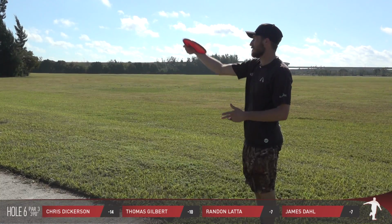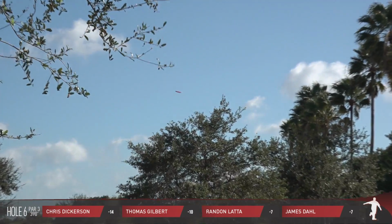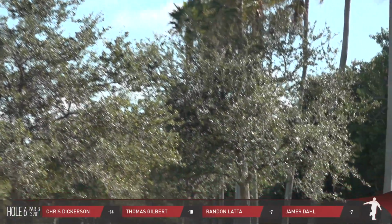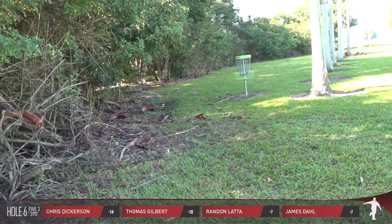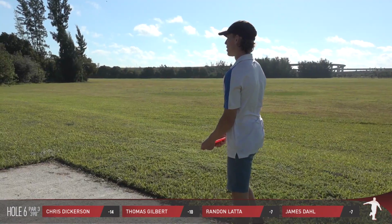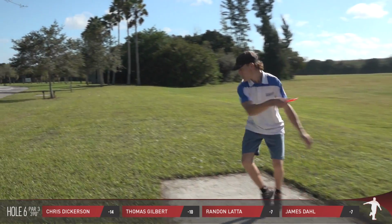So we're going to head across the road. This is a 390-foot par 3, hole 6. Same disc as hole 1, and looks to be a similar shot from Chris. Yeah, definitely. He's just playing that nice high anhyzer, letting it float down the whole way. Oh my goodness. You might not realize it, but that is such a good shot. Beating the trees on the left and just parking it.